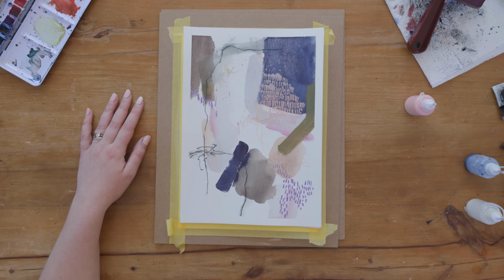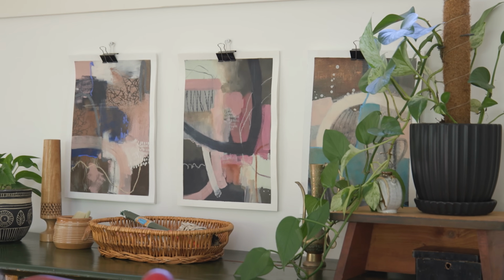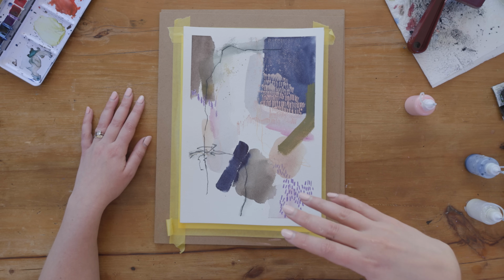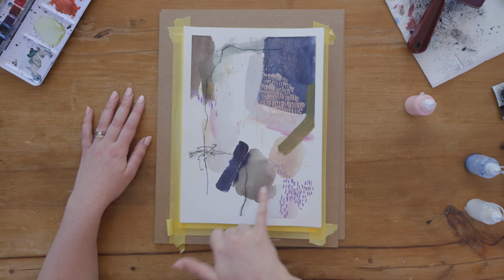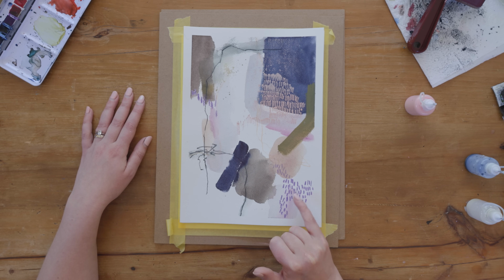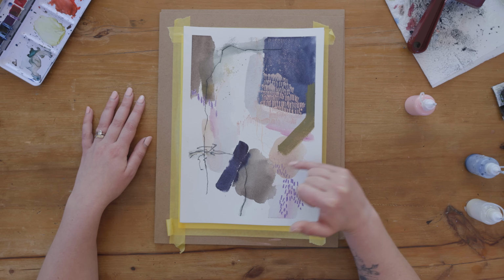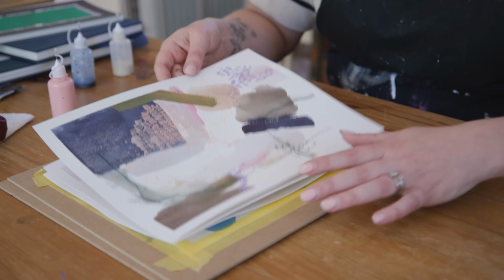The ones behind me are acrylic based, but I wanted to try this more abstract approach using my watercolors and bringing in some mixed media elements with pencils and what else have I got here? Mostly just pencil. So I've got some water soluble pencil and just some ordinary pencil. That might be a Neo Color 2 crayon. A few different things in this particular painting. So I've been doing these quite quickly.